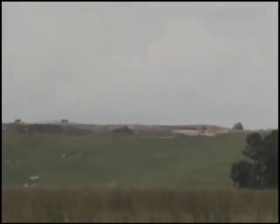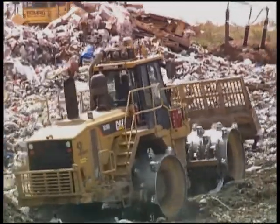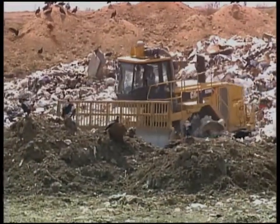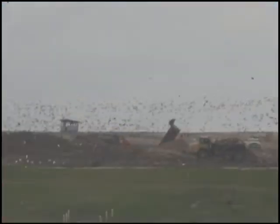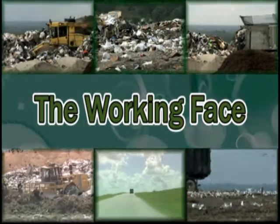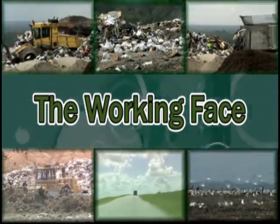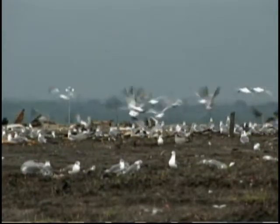Is that where they're actually burying the garbage? That's right, that's the actual landfill where the trucks dump the garbage. That's what we call the working face. Can we go up there? We don't usually allow people up there, but we'll make an exception for you. I told you there'd be lots of birds. They spend a lot of time feeding out here.